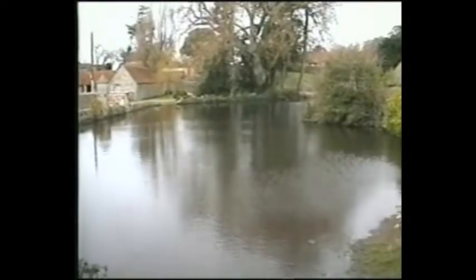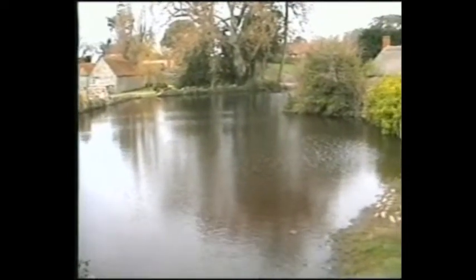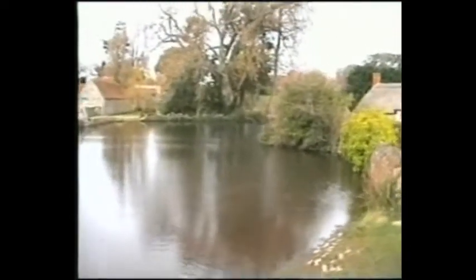And we're going on now to the coast, to East Quantock's Head. Now this is a fantastic, beautiful little village. That is a man-made pond.